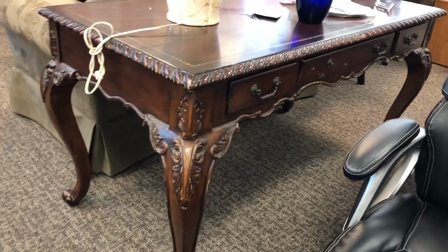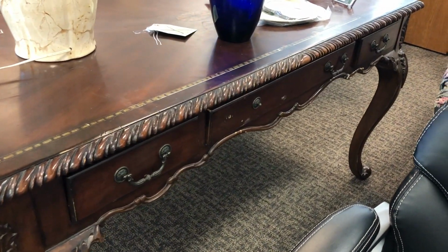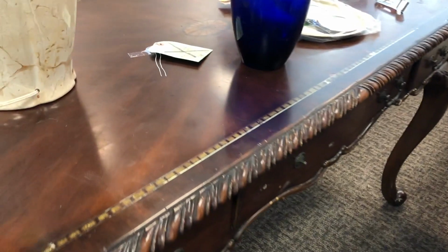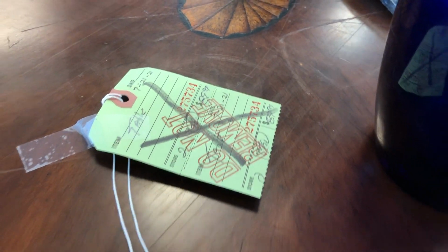I've had my eye on this little beauty. Look at that desk. It's so pretty. But I happen to know that on Saturday, the furniture is 25% off. So I definitely would not buy it this day that I'm shopping because it's not a Saturday. So keep that in mind.